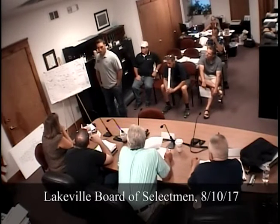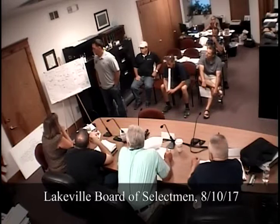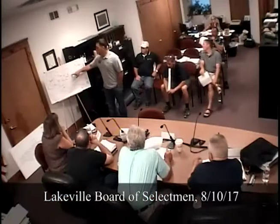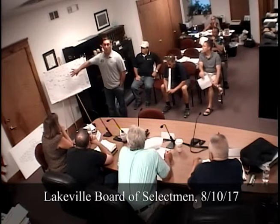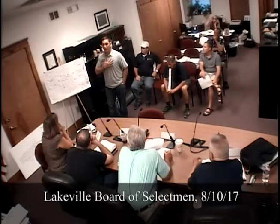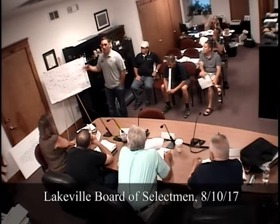I know it's early. Is that going to have a center island in the turnaround, or is that going to stay just a big circle as it's drawn? It can change, obviously. We don't show an island here because this is just a lot layout. We can put whatever the board likes. Personally, I'd rather not have an island because nobody maintains them.